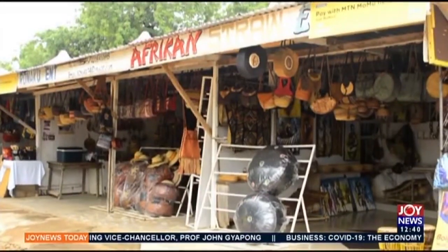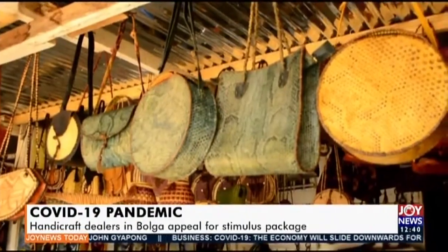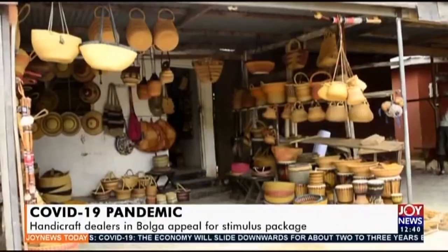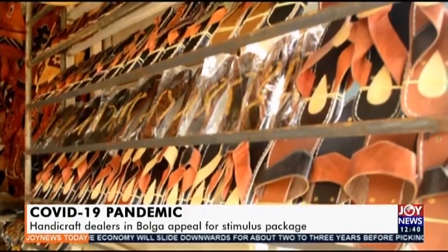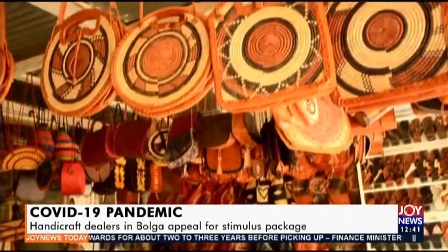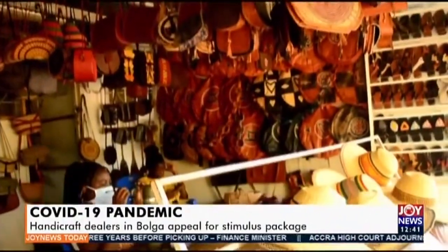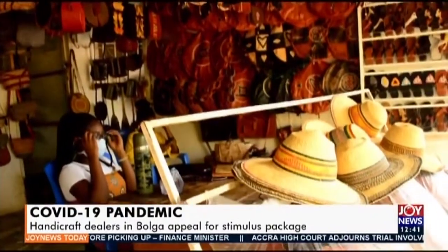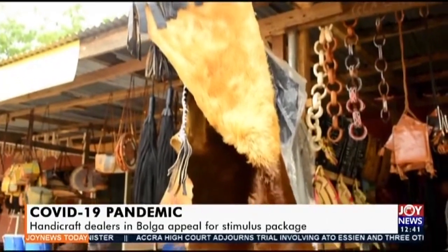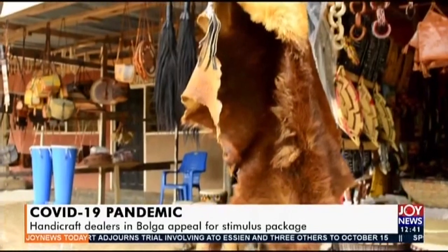The Bolgatanga Craft Village is the business center for dealers in handicrafts and artifacts in the Upper East region. Locally made products such as baskets, leather bags, sandals, African fabrics, traditional beads, and musical instruments are always on display for tourists who are the major customers here. However, with the ban on foreign travels due to the coronavirus pandemic, the number of tourists coming to the craft village has drastically reduced as there are no tourists coming from outside the country at all.